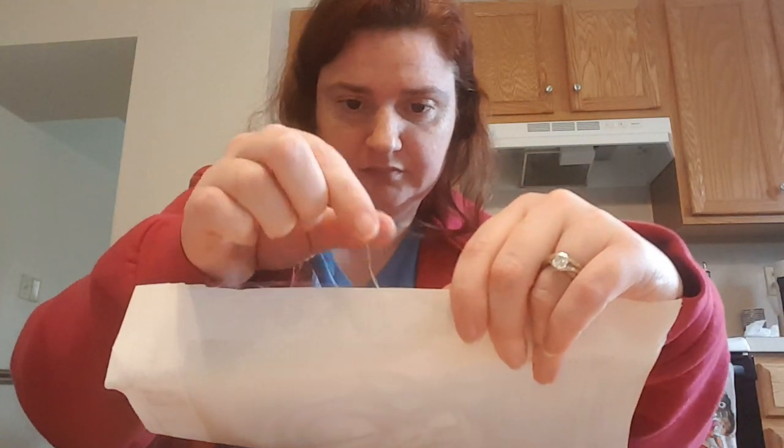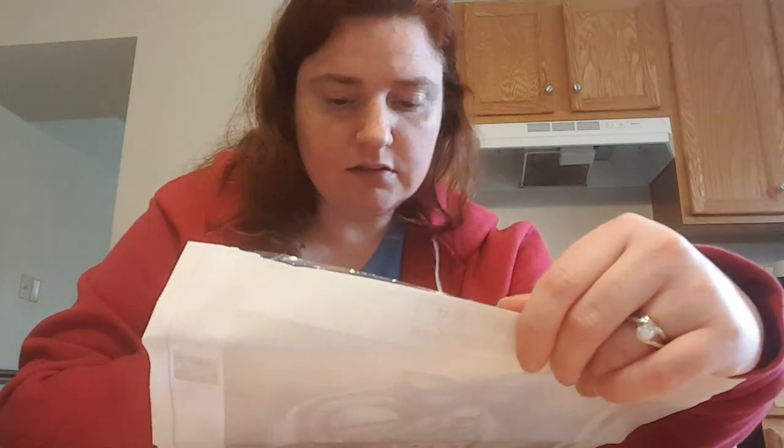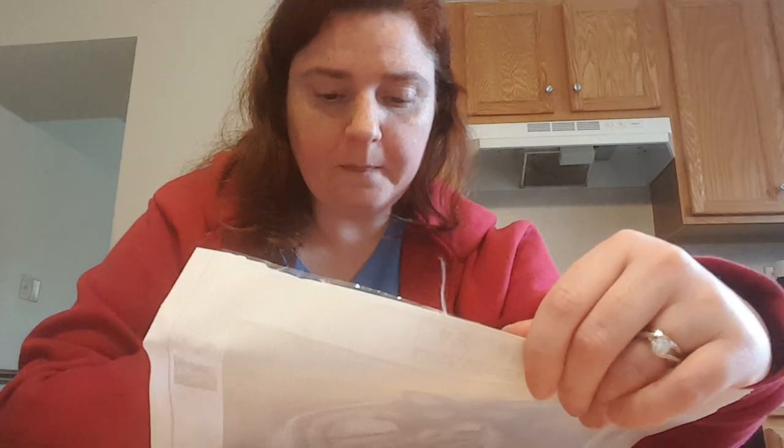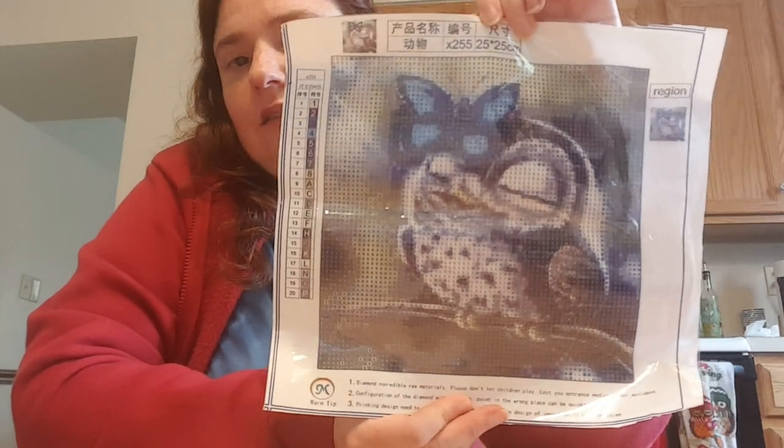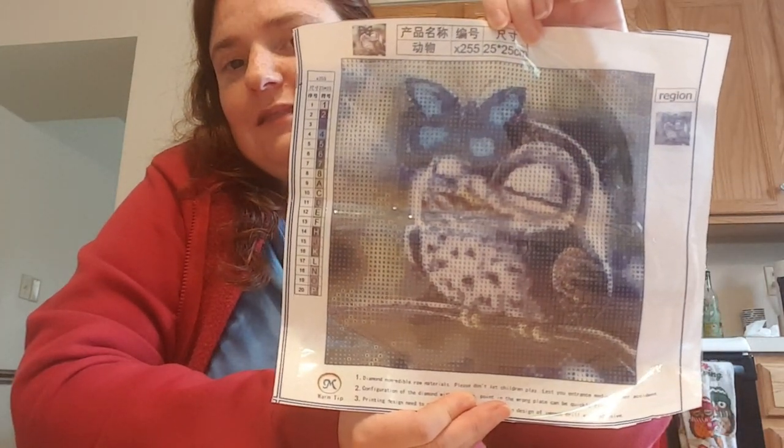This one I'm kind of excited for because I've been seeing it on AliExpress like crazy, and I've been wanting it and wanting it. There is a little bit of glare from the canvas right there. It's so tiny, but it's so cute. I hope it comes out nice. The butterfly. Hey, little baby. That's why I think it's so cute.